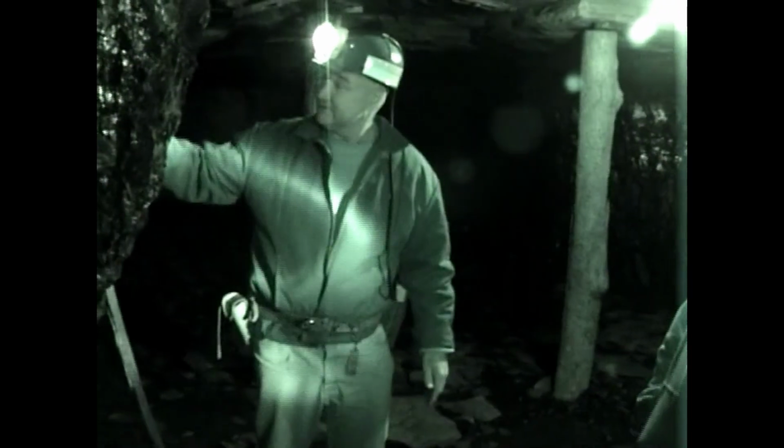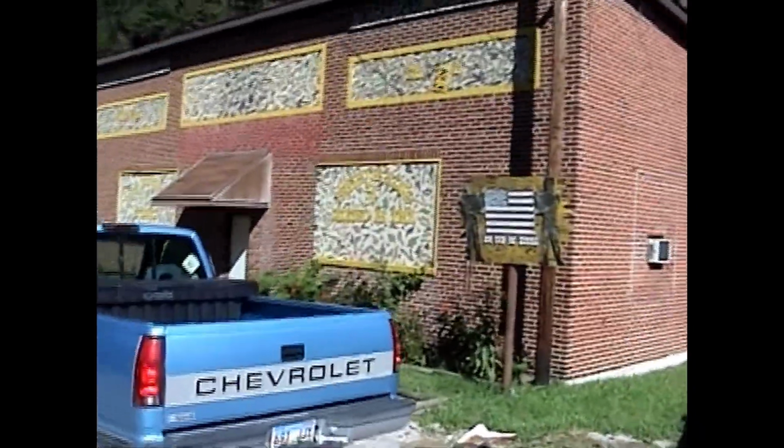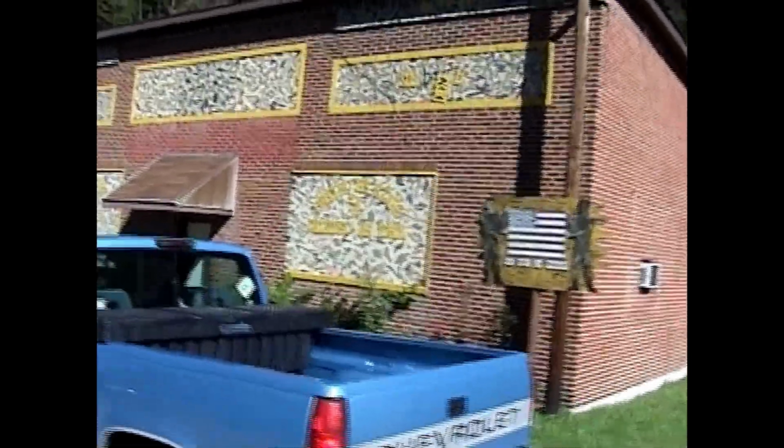That orange, that's sulfur. I'm at the UMWA Union Hall, between Cumberland and Benham.